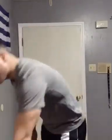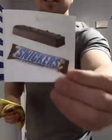Now, I have a little game for y'all. We're going to see the difference between our go foods and some whoa foods that we want to avoid. Right here, I have a banana and I also have a picture of a Snickers bar. We're going to be reading the food labels, starting with the banana. I looked up the food label for it. The calories in our banana are 105. It has 0 grams of fat, 0 grams of added sugar, and 1 gram of sodium. So our banana is going to be very healthy for us.